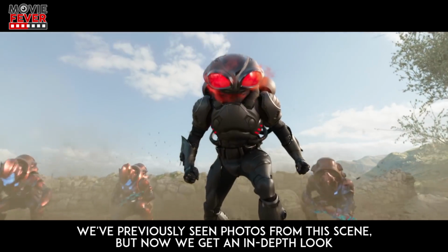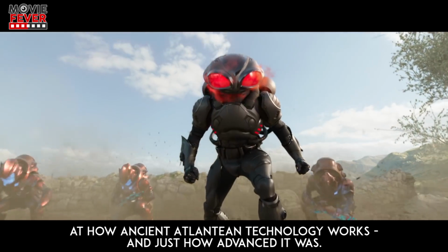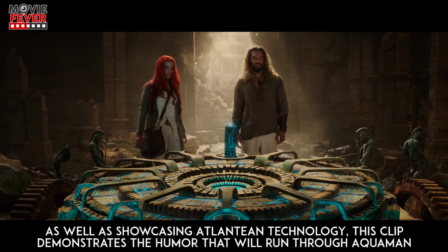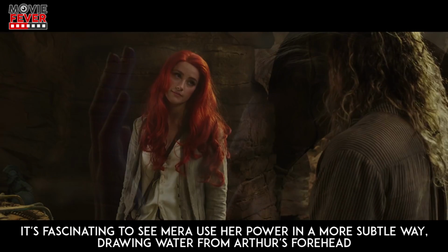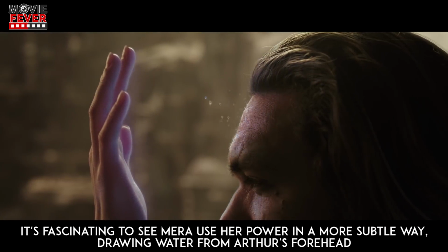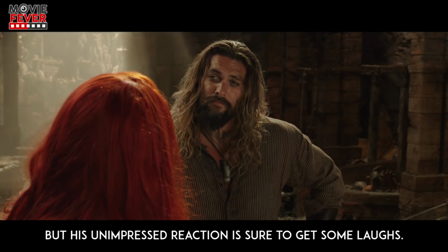We've previously seen photos from this scene, but now we get an in-depth look at how ancient Atlantean technology works, and just how advanced it was. As well as showcasing Atlantean technology, this clip demonstrates the humor that will run through Aquaman. It's fascinating to see Mera use her power in a more subtle way, drawing water from Arthur's forehead, but his unimpressed reaction is sure to get some laughs.